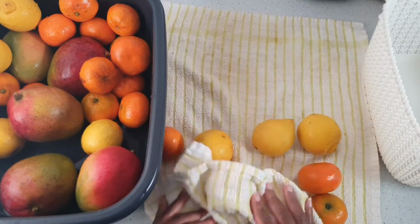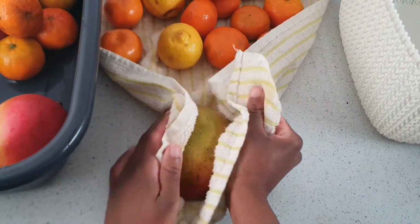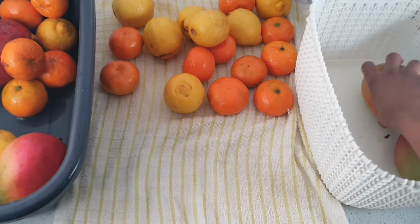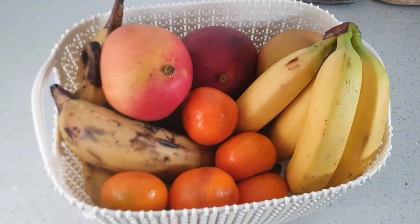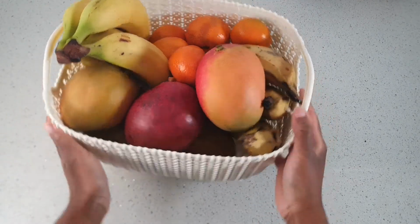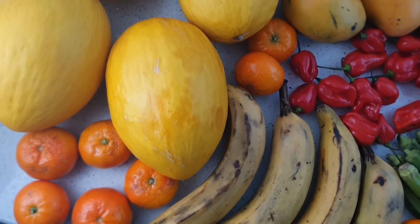To keep my citrus fruit fresh for longer, I pop most of them in the fridge, with only the exception of a few that I might be eating that day or the following day. But the majority of the citrus fruit I'll put in the fridge. For the mangoes, I don't put them in the fridge because I think they ripen a lot better outside of the fridge. The same for the bananas and plantain and melons. I just leave those outside of the fridge to ripen. And some of the veggies like the okra and the peppers, I will freeze them. If I'm not going to use them in the next few days, I will just freeze them.